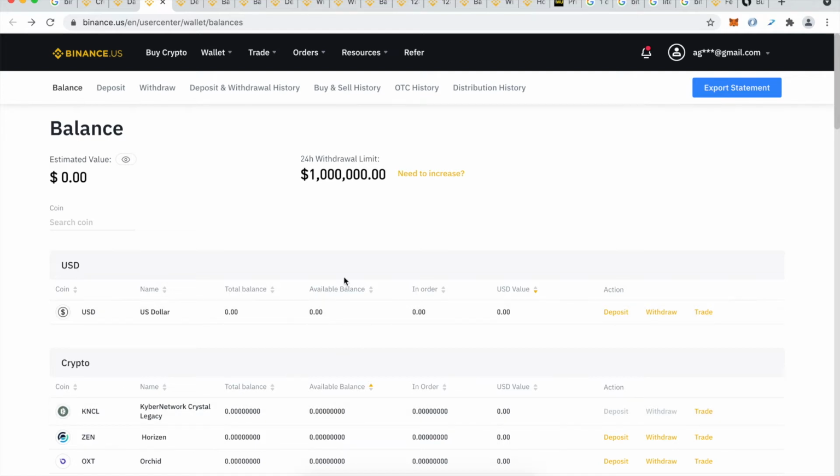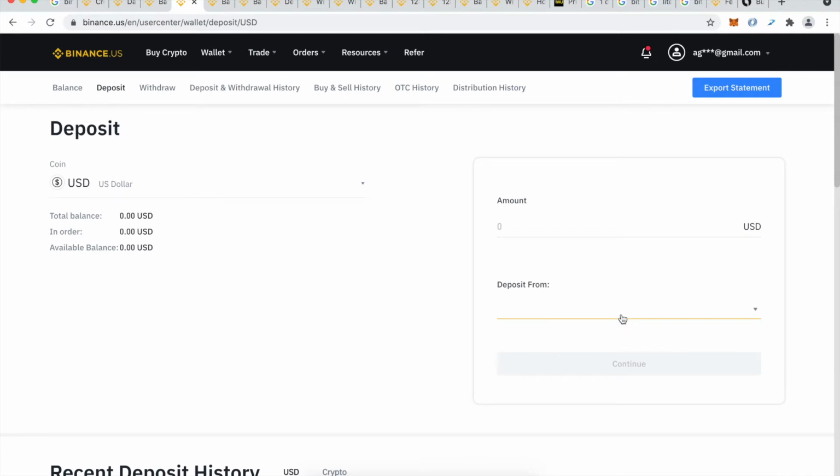And on this page, we want to go ahead and deposit funds to our account here in Binance. So what we're going to have to do is link our bank account to Binance first. So go ahead and here under USD all the way on the right, there's a link to deposit. Go ahead and click on that link and it'll bring you to this page. So here on the left hand side, it shows you your US dollar, total balance is 0. On the right hand side has a box where you can enter the amount that you want to deposit.